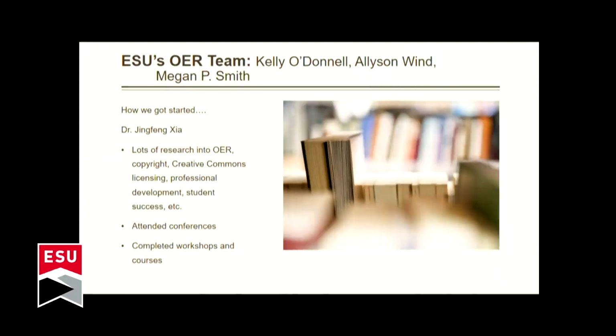Okay, so I'm going to talk a little bit about how we began to implement OER here at ESU. Our dean, Dr. Shaw, right here, is part of the reason why we started. He let us know that the university was interested in implementing OER, and he asked me, Megan, who's not here, and Kelly if we would start a little team to do some research about how we could start it here at ESU. So again, we did a ton of research. We did a lot of reading, found some really good articles. We met probably once every couple of weeks, all as a group, to discuss what we found about OER.